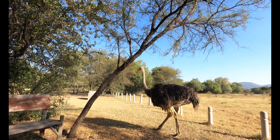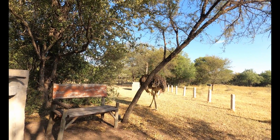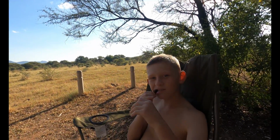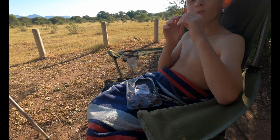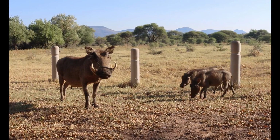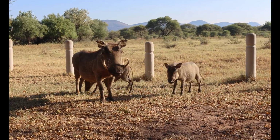If you are wondering about the fence or almost a lack of a fence, Marakele is split into two parts, a big 5 section and a section without any dangerous game. We are staying in the non-big 5 section at the Bontle campsite. So this fence is designed to keep the humans inside rather than keeping the animals outside.